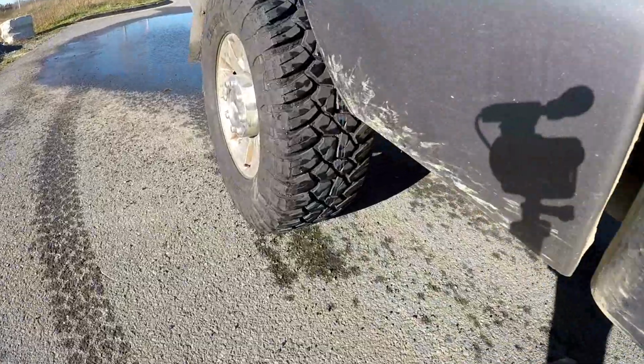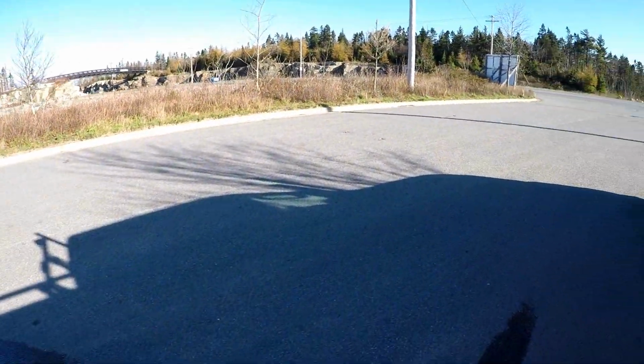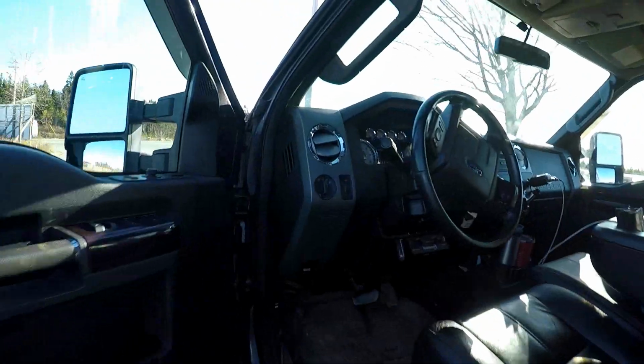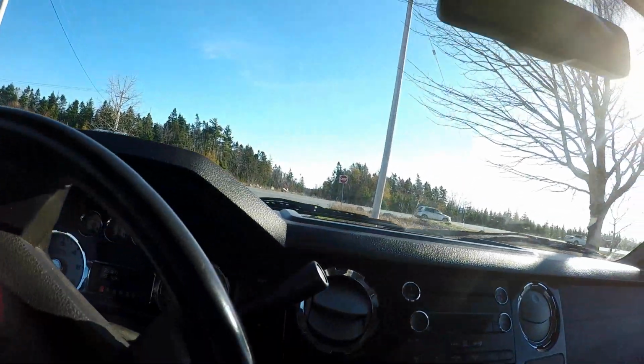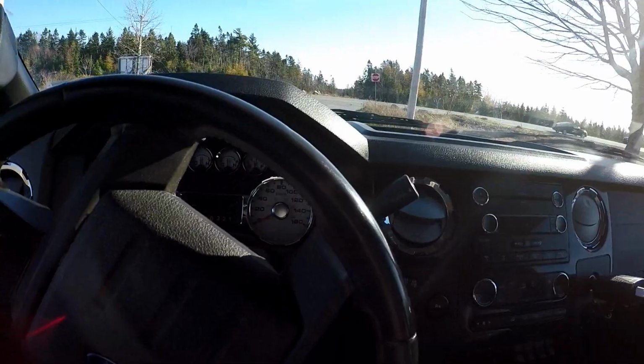There they are. They're aired up a bit too much right now for my liking. The guy just put what says on the side of the door, so I'm gonna be airing them down a little bit because that's the way I like to do it. I want to get better wear out of them, and they are a bit smoother and obviously more grippy. So let's go for a little trip on the highway here to go back home.